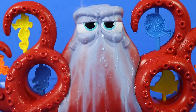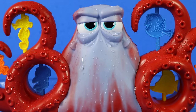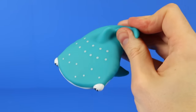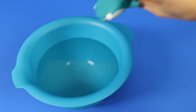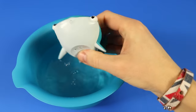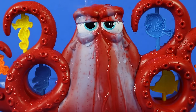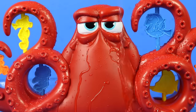Okay, I think it's probably about time we helped Hank turn back to his normal colour of red. And we have a special guest who's going to help us. It's Destiny, the whale shark from one of the outdoor aquariums. Are you ready, Destiny? Make your way to the blue bowl. No, it's the other way. That's it. So hold some cold water in your mouth and fire at Hank when you're ready. Well done, Destiny. Look at that. Hank's changing back to his normal red colour, which we know and love.